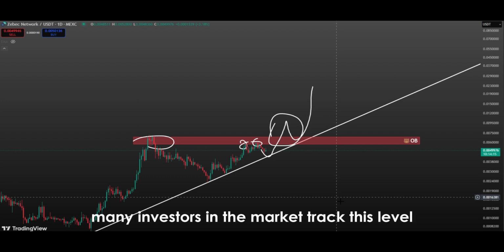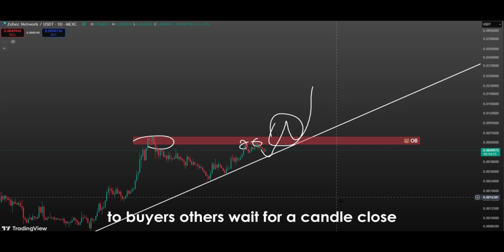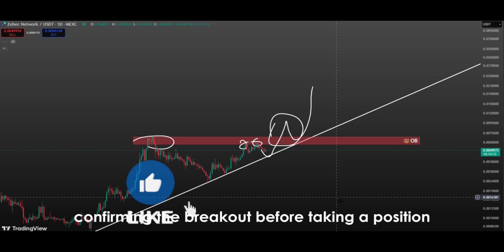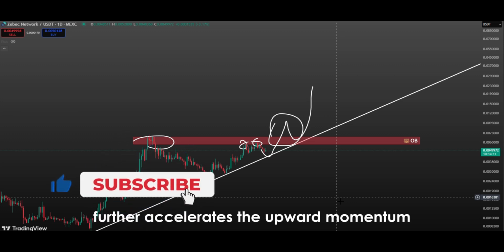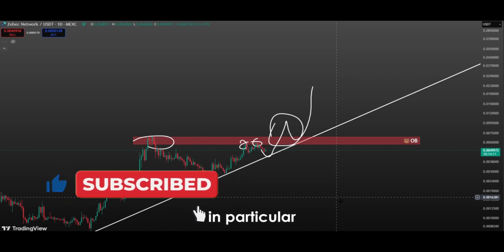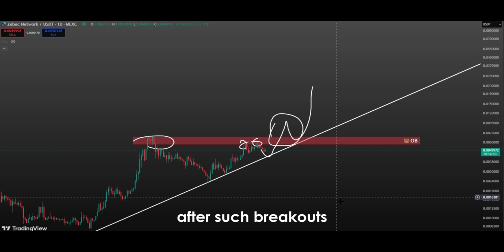Many investors in the market track this level. Some of them immediately buy when the order block breaks, as this breakout is a strong sign that control has shifted from sellers to buyers. Others wait for a candle close confirming the breakout before taking a position. This collective movement further accelerates the upward momentum. In the cryptocurrency market in particular, it is common to see sharp moves in a short time after such breakouts.